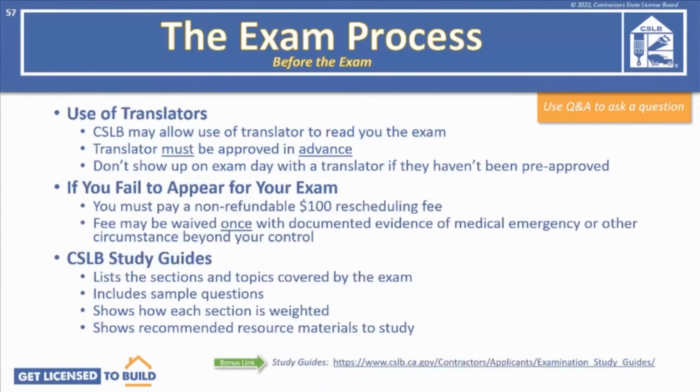If you're an applicant whose first language isn't English and you don't feel confident taking your exam in English, we do allow you to use a translator. The translator who you provide simply reads you the exam questions. Question 16 on the application asks if you need to use a translator to complete the examination. The translator must be approved by CSLB in advance. You cannot just show up on the day of your examination to the test center with someone to translate the exam for you.